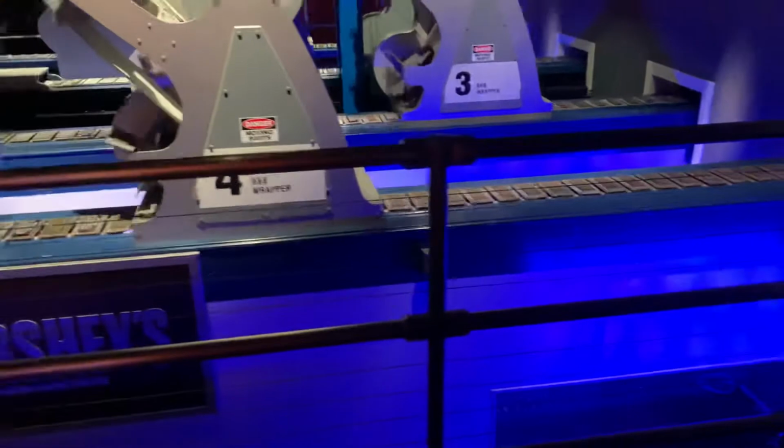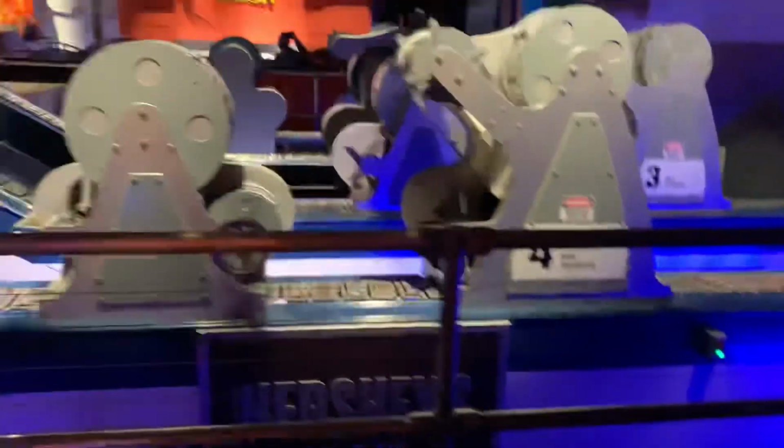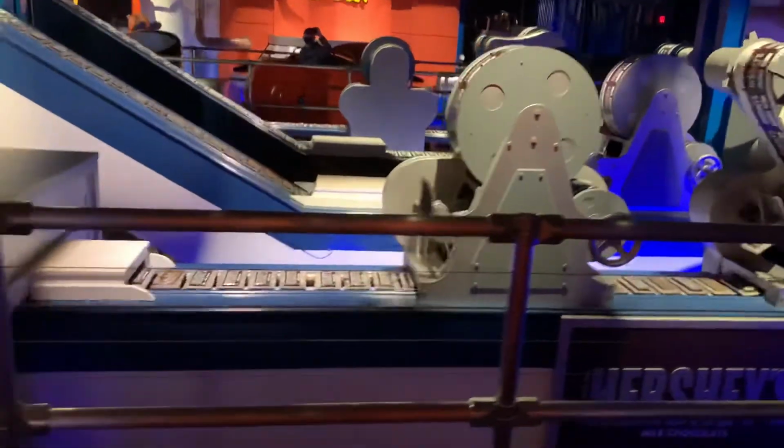Fresh, delicious Hershey's chocolate goodness is finally ready to be packaged. Don't forget, Reese's peanut butter has my personal favorite. Aw, thanks, Alex. It's so sweet. Hershey Kisses.